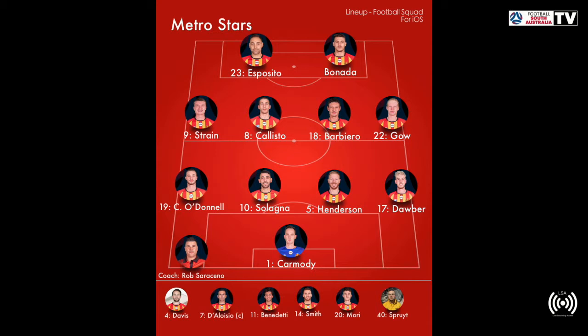Great starting 11, even better on the bench. Number 4, Justin Davis. The captain, Michael Deloisio, on the bench. Lewis Benedetti, the speedster, number 11. Dylan Smith, 14. Joshua Murray, number 20. And the reserve keeper, Jaden Spruitt. What a lineup, what a squad. Yeah, they've got firepower too. We talk about Comets having firepower, but Esposito and Bernarda, those two players can certainly score. Strain's a striker as well. So they've got firepower, and they've got firepower on the bench.